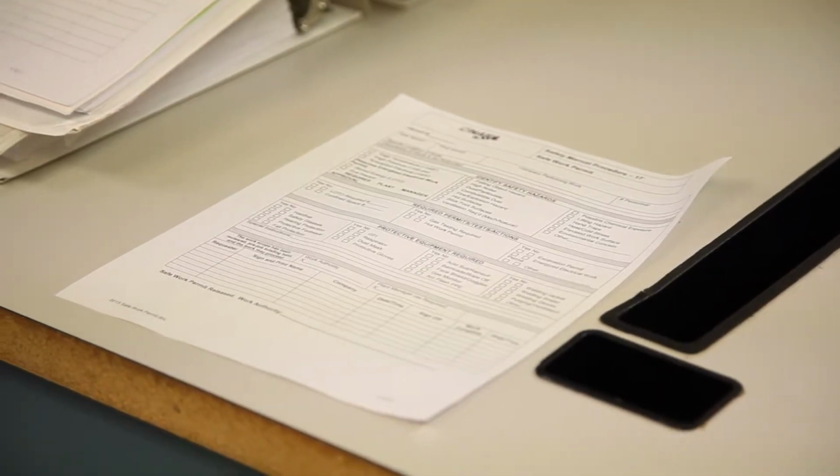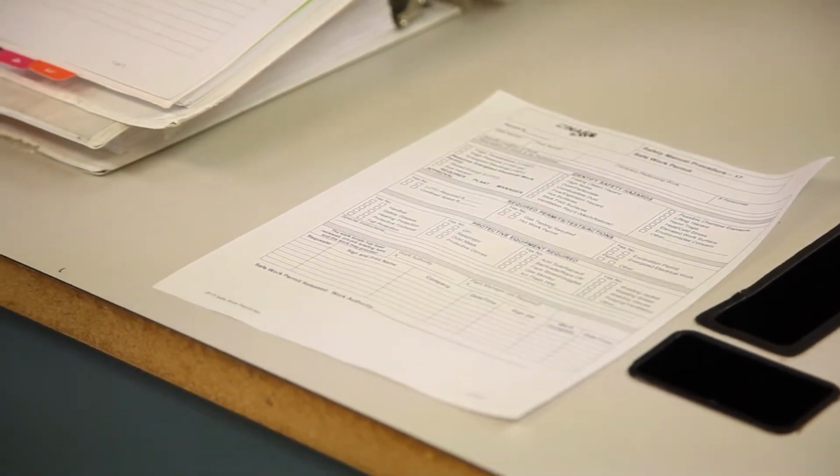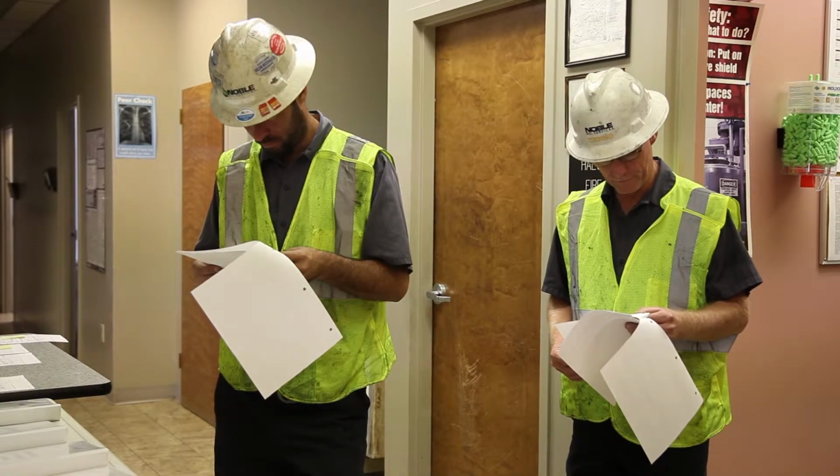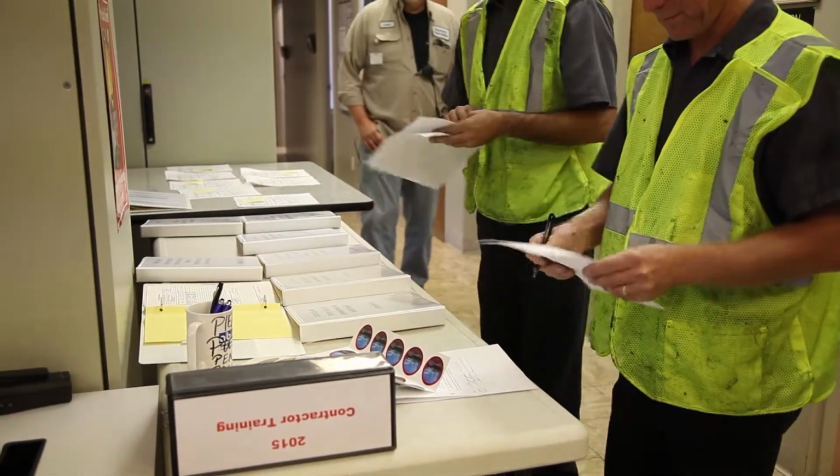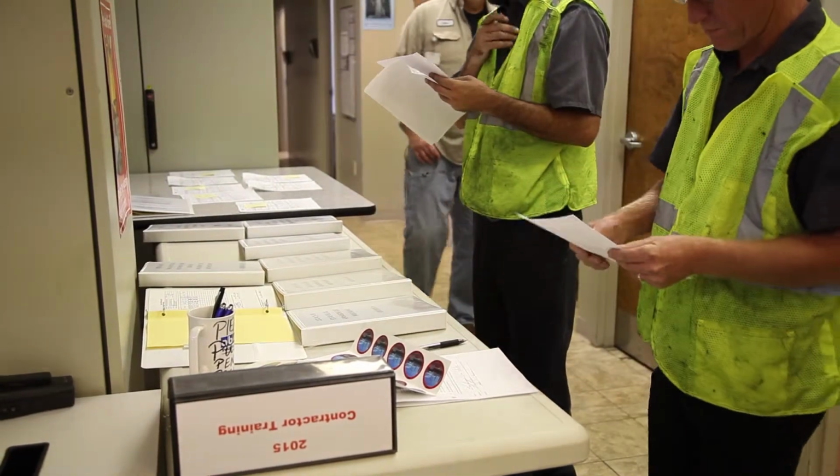A copy of the Safe Work Permit will be kept in the control room and another will be given to you for review at the job location. Before leaving the site at the end of the day, all personnel must individually sign off of this form just as they signed on earlier.